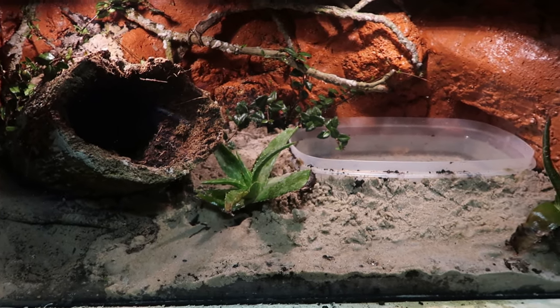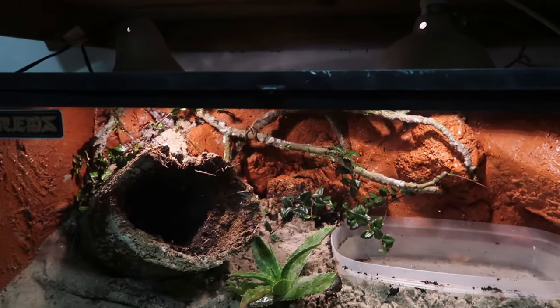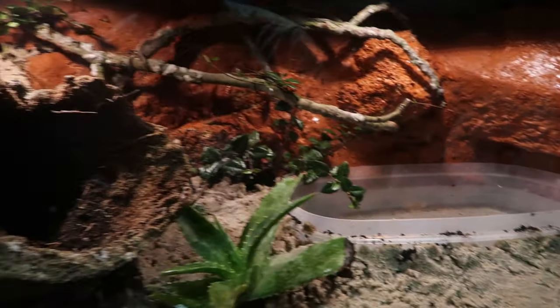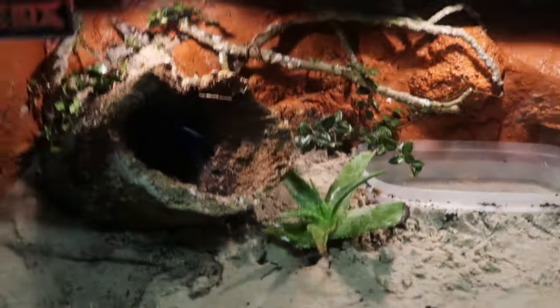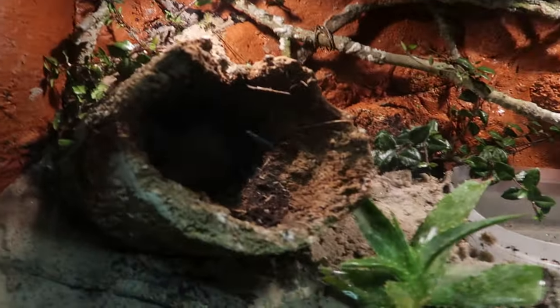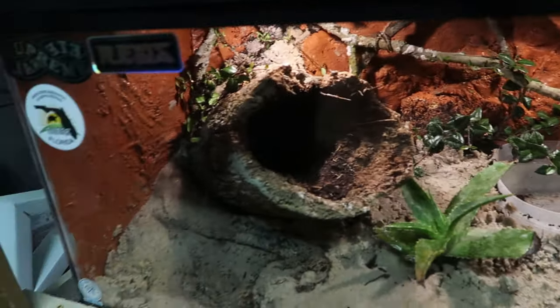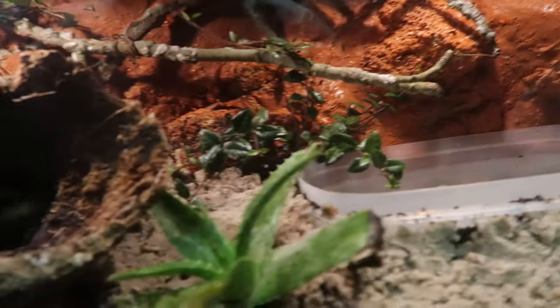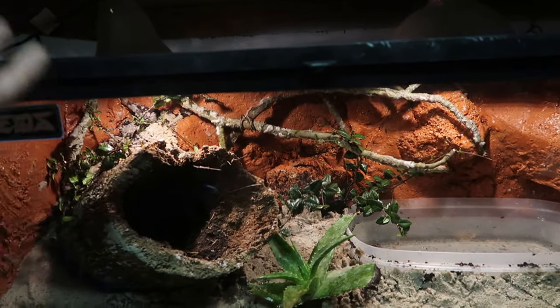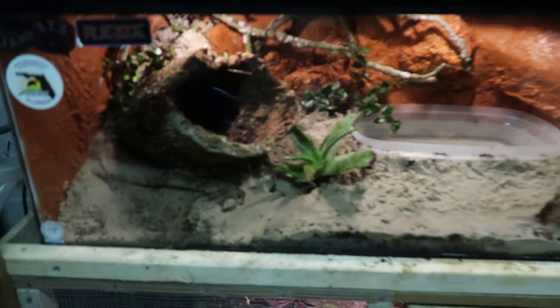This enclosure to build the scape cost me $17.28 total. It is so cheap. If you guys want to put in the work and put in the hours, it can be so cheap and you can come out with amazing tanks. The plants I bought were $2 each. This piece of wood, a beautiful log that's hollow for the snake, I found walking around outside in the woods. Those branches, I found them walking around in the woods. This was such a cheap build, and it comes out looking amazing.